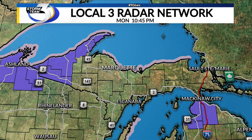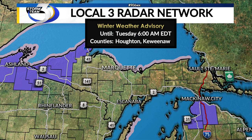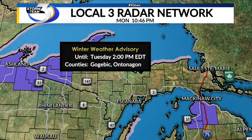So a little bit of changes in the last couple of minutes to the advisories and warnings. The winter storm warning for the Copper Country is no longer in effect. It has now been changed over to a winter weather advisory, and that is for the Keweenaw Peninsula now until 6 a.m. The National Weather Service is saying 2 to locally 6 inches of snow. And the greatest will be north of Calumet and also into portions of Keweenaw County. We continue with a winter weather advisory for tomorrow for Gogebic and Ontonagon counties.